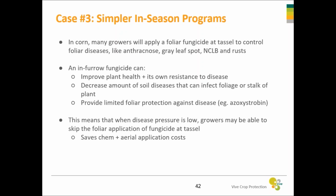In corn, growers are often applying a foliar fungicide at tassel to control the foliar diseases like anthracnose, gray leaf spot, northern corn leaf blight, and bearing rusts.